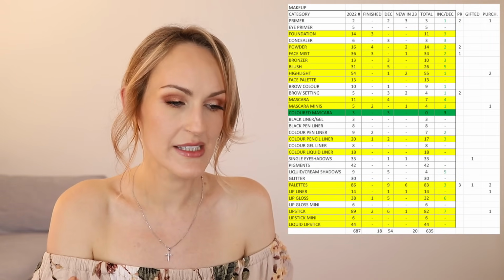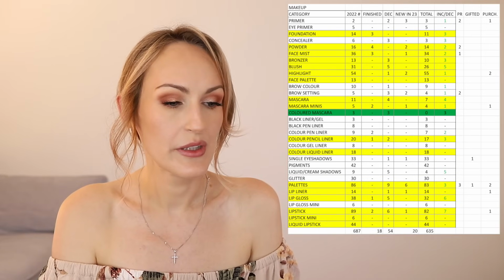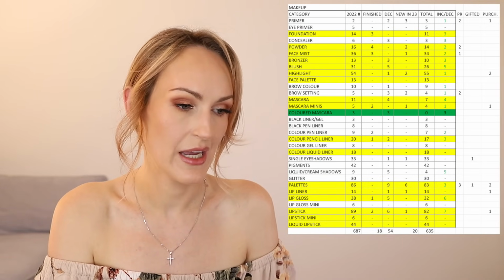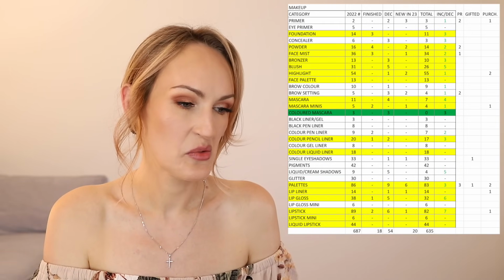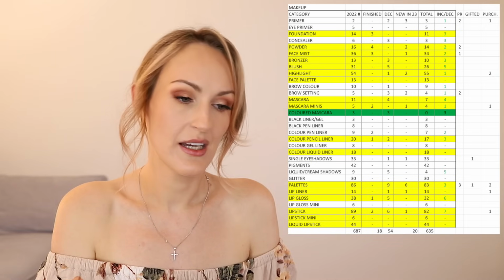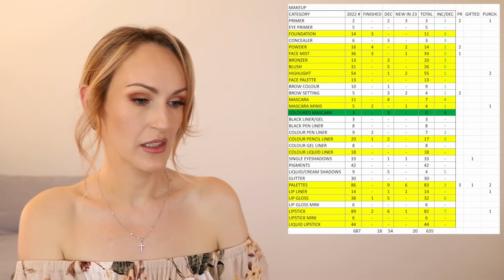For face palettes, I started the year with 13. I still have 13. There's no change there. I want to try and pan one of them in 2024. Brow colors, I started the year with 10 and I decluttered 1, leaving me with 9.